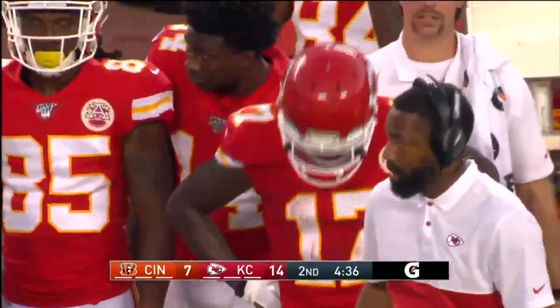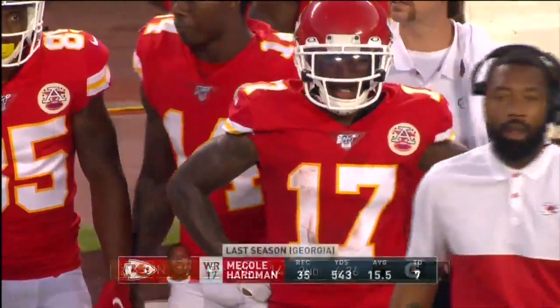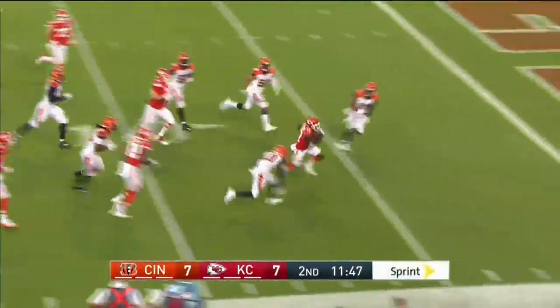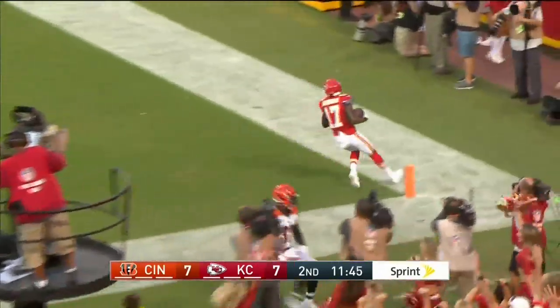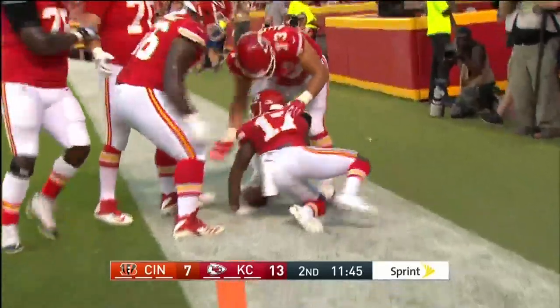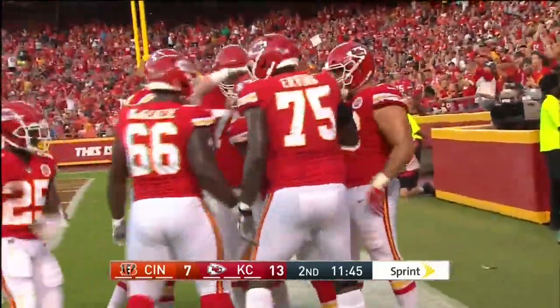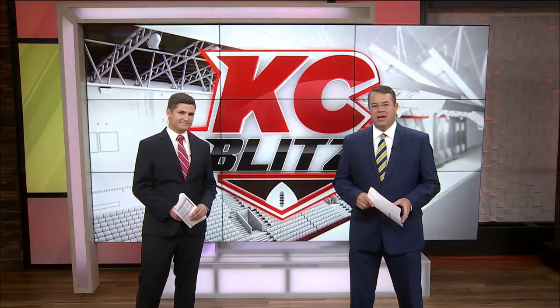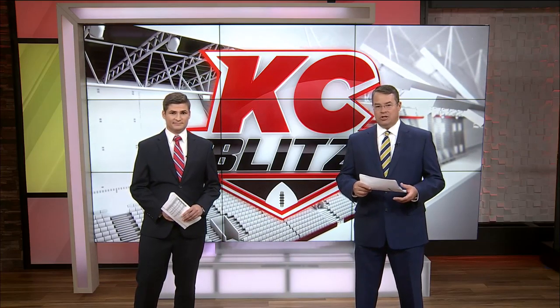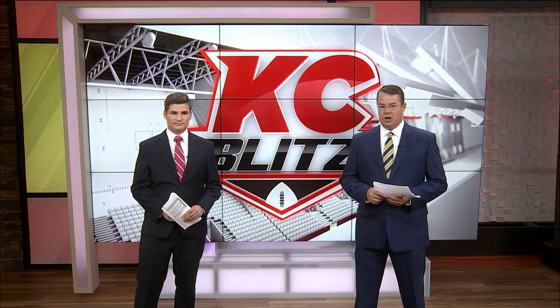Now, besides Mahomes and defense, third big storyline was rookies. Mecole Hardman continuing to stand out here. The shuffle pass from Kyle Shermer and the speedy Georgia alum does the rest. 17 yards to the house and a well-deserved nap in the end zone as the Chiefs dominate 38-17. Now, one guy that you didn't see in those highlights was running back Darwin Thompson. He had a big second half against the Bengals. The Tulsa native has opened some eyes in St. Joe.